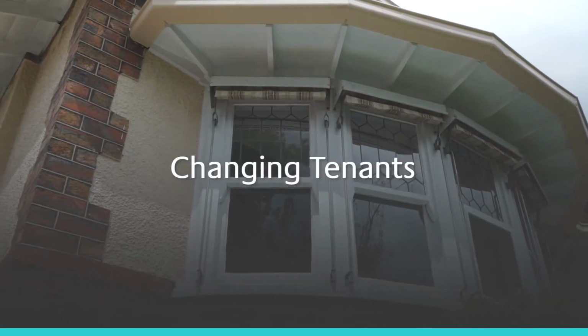Changing tenants. The rental provider has only approved those renters that have applied for the property. No new renters can move in without formal approval by the rental provider. If you wish to transfer the rental agreement, both incoming and outgoing renters need to complete and sign some paperwork, and a transfer fee is payable. We'll help you through this process.